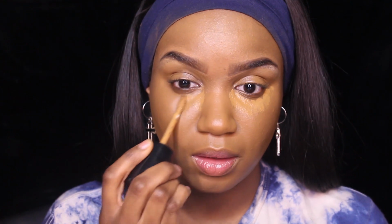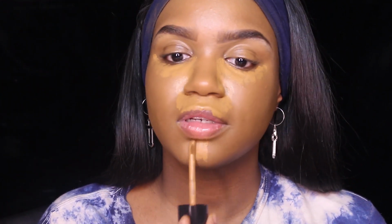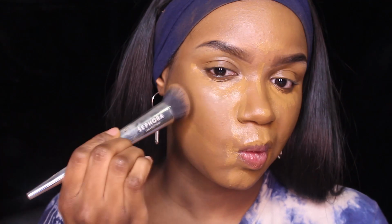Now we're gonna go into foundation. I'm gonna be using my NARS Radiant Longwear Foundation. And I like to use my Too Faced Born This Way Multi-Sculpting Concealer. Of course, I'm gonna conceal the bags under my eyes. Alright, for contour, I'm going to be using my Fenty Beauty Cream Bronzer instead of a full-on contour stick or whatever. I just put the brush in there and then put it on my face.